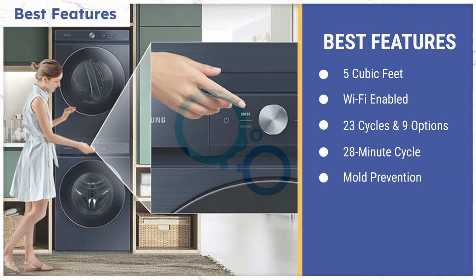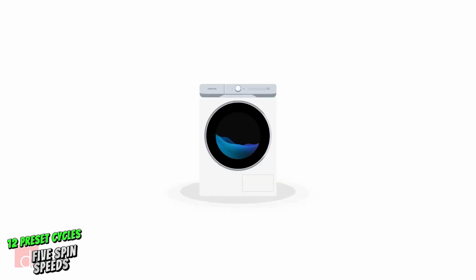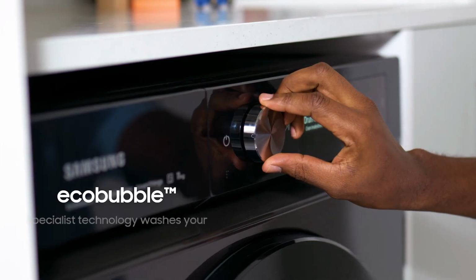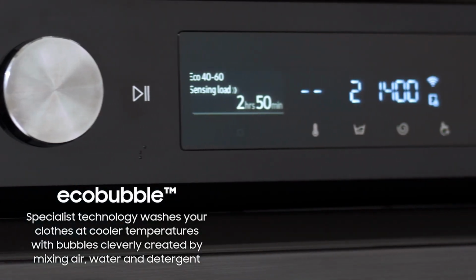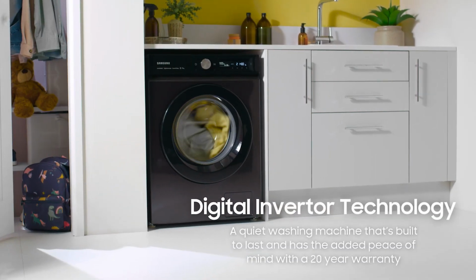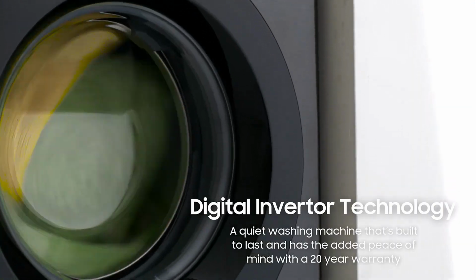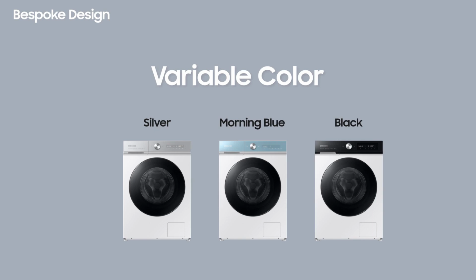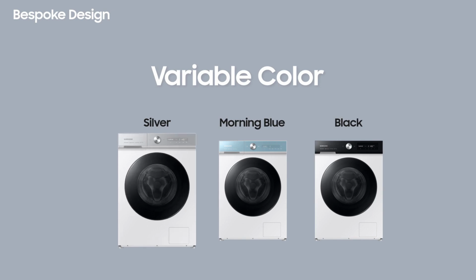Now, let's talk about the washer. With 12 preset cycles and 5 spin speeds, it's super versatile. And the steam cleaning feature? It's a game changer for removing stains without pre-treatment. Plus, with the super speed option, you can run a full load in as little as 28 minutes. Talk about efficiency. With sensor drying, you can say goodbye to worrying about whether your clothes are dry or not.